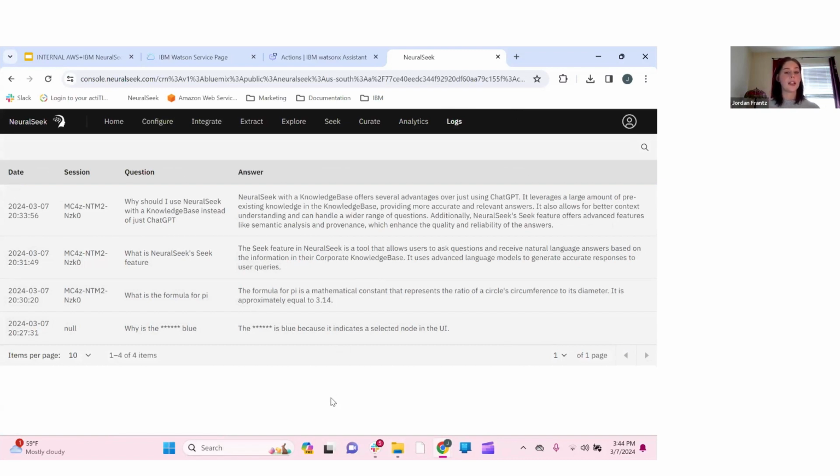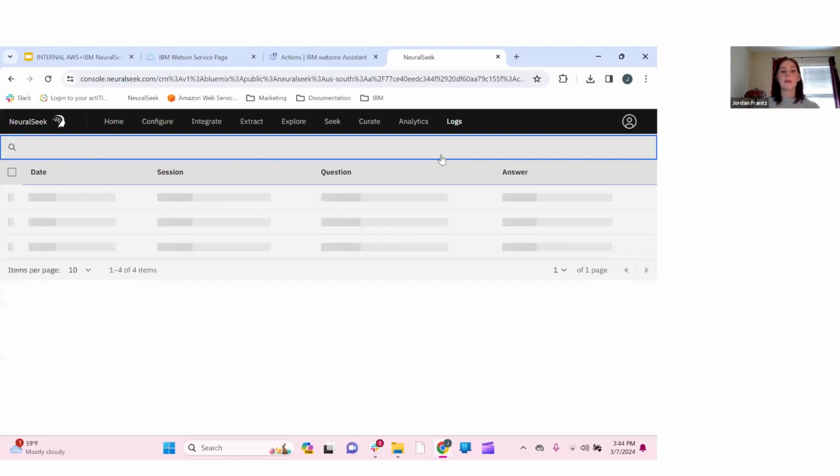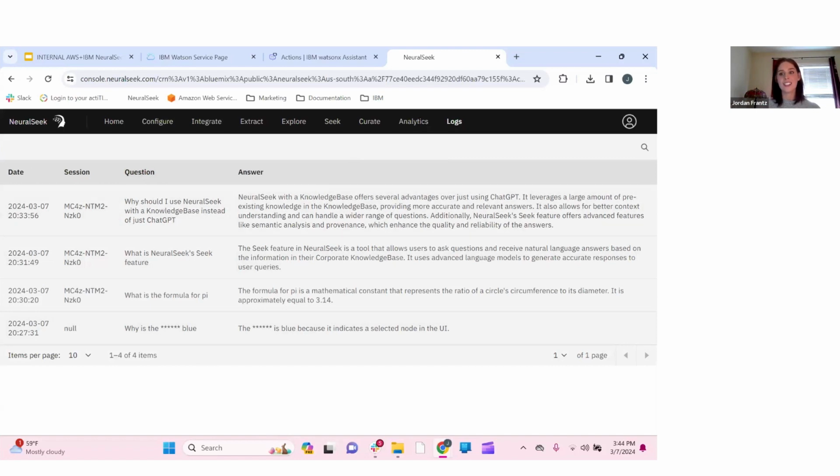Just know that anytime there is language generation, it will be noted here in the Logs tab. And we're able to click this little search icon and search for keywords as well for better ease of navigation. So I know I wanted to look up the formula for pi, but with this long list of logs, I'm unable to find that exact session where that question was asked.